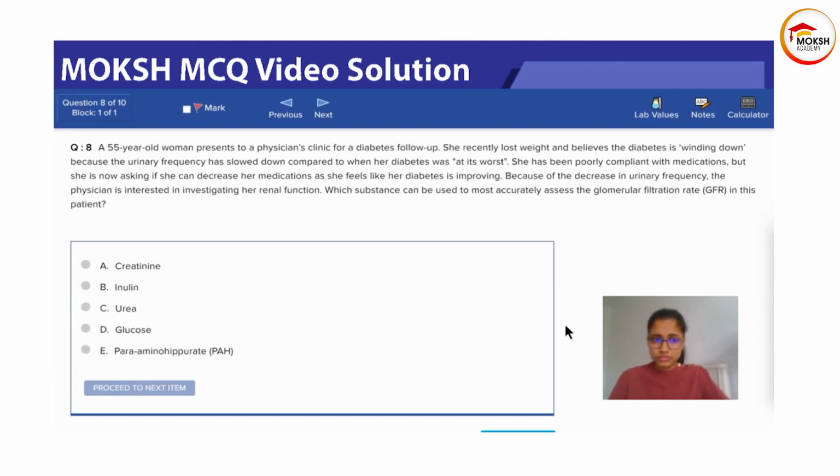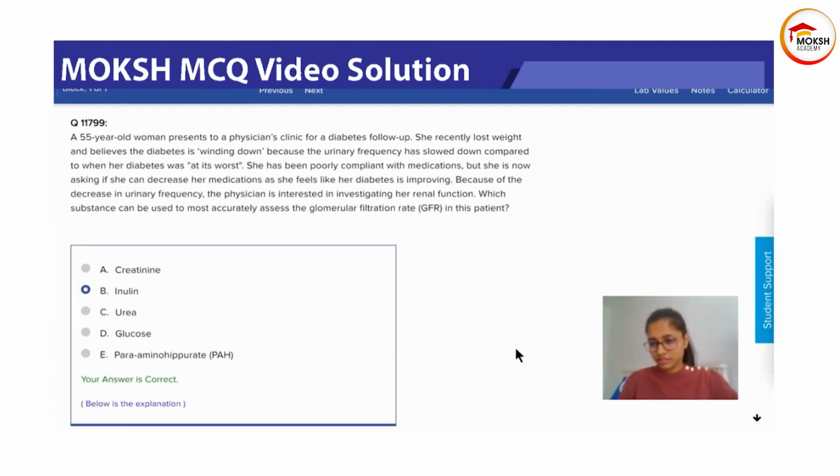Because of the decrease in urinary frequency, physician is interested in investigating her renal function. Which substance can be used to most accurately assess GFR in this patient? Creatinine, inulin, urea, glucose, and PAH. Inulin is the best predictor for GFR.